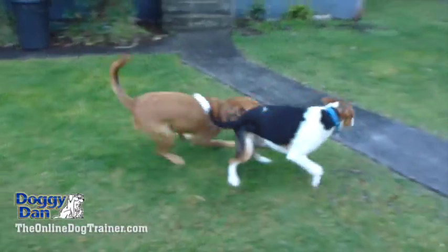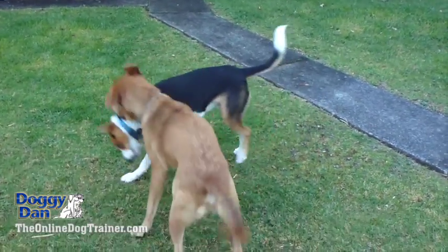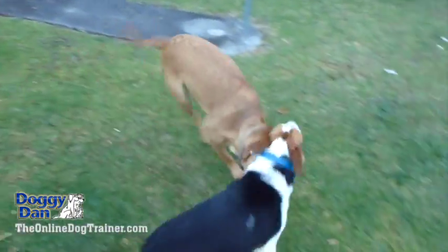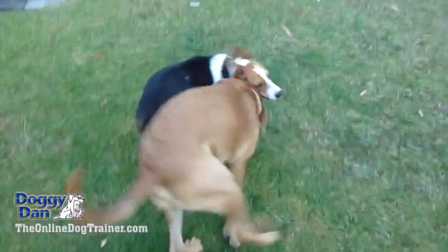But anyway, just look at how the intensity's picked up now. And all of this is because they've had a really good start. They've really clearly understood Moses is in charge, and Odin's underneath him. And so Moses is very happy with that, and Odin is also very happy. He's got a real good playmate here.